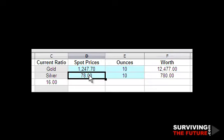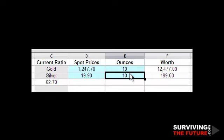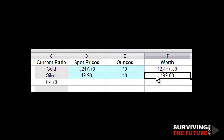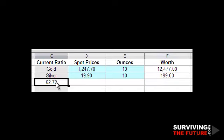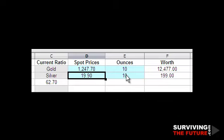But that's not what the price is today. The price today is $19.90, which makes it close to $200 to buy 10 ounces. So what would you rather pay, $200 for 10 ounces of silver or $780 for 10 ounces of silver? I'd rather pay $200. So get in while you can, while this ratio is still high, because as soon as the ratio starts going down because silver price is increasing, then you're losing money. You're losing time to buy at a good price. That's what I mean by you're losing money. While it's still down at this price, you need to buy as much silver as you can.